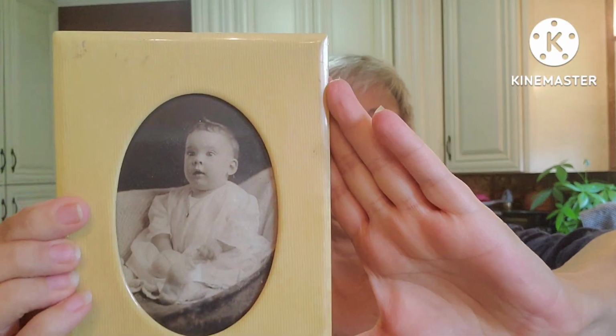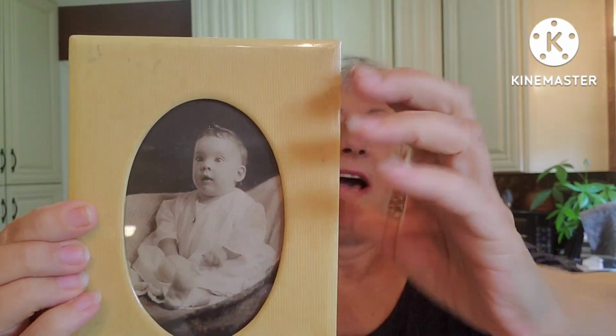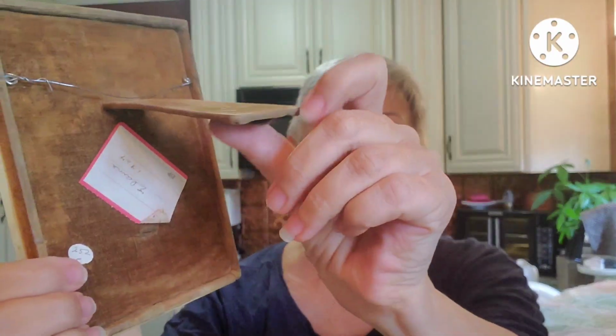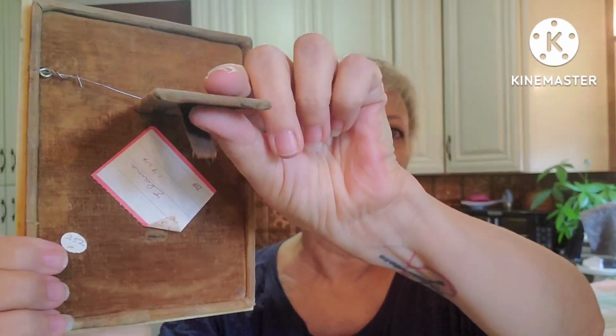This picture, I think, is just adorable. I'm going to leave it as it is. Look at that little baby in there. And I don't know what the frame is made out of. It has a brown velvet on the back of it, and it is broken right there. But that little hole will be a real easy fix with some glue, I think.